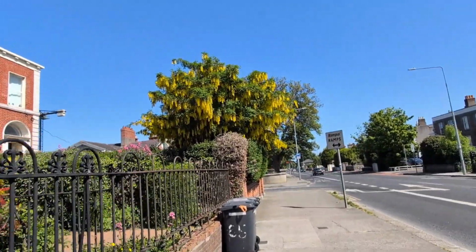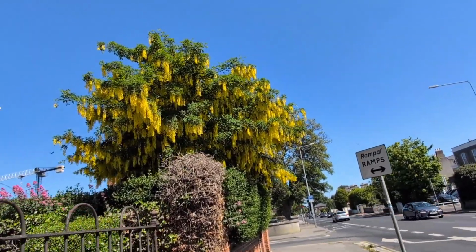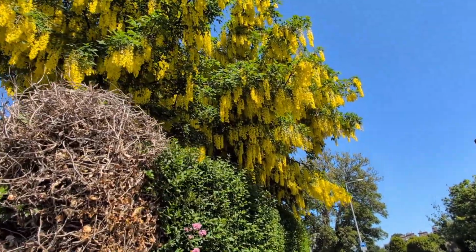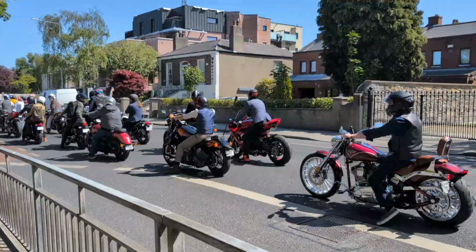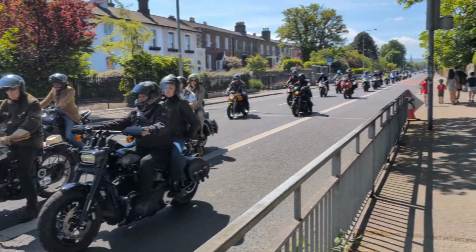This is an interesting looking tree. Very pretty. I've never seen one like it before. I'll have to ask my horticulturist cousin what it is if she knows. Beautiful. Wow.